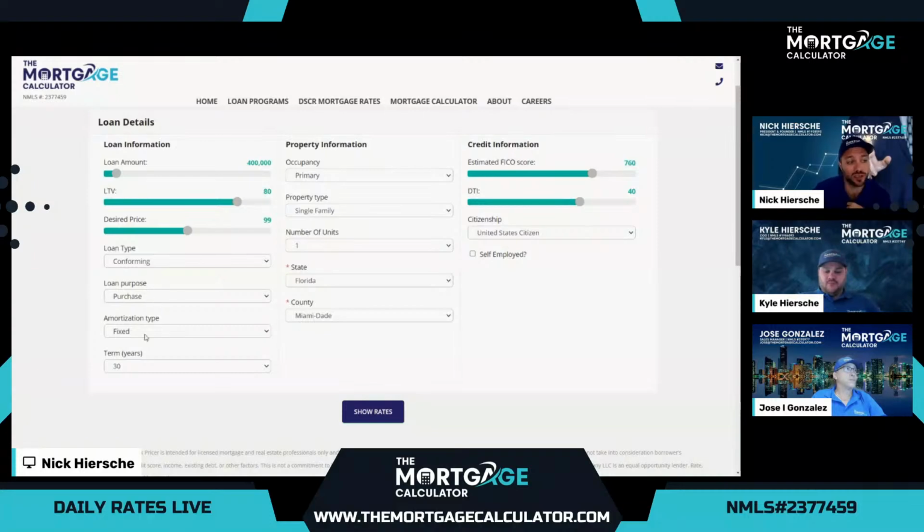We're going to do a purchase, 30-year fixed, pretty standard scenario. Primary, single family, 1 unit. Florida and Miami-Dade, since that's where our office is based. And for all of our examples today, we'll use an estimated FICO of 760 and an estimated DTI of 40%. And let's go ahead and see what the rates are this morning.